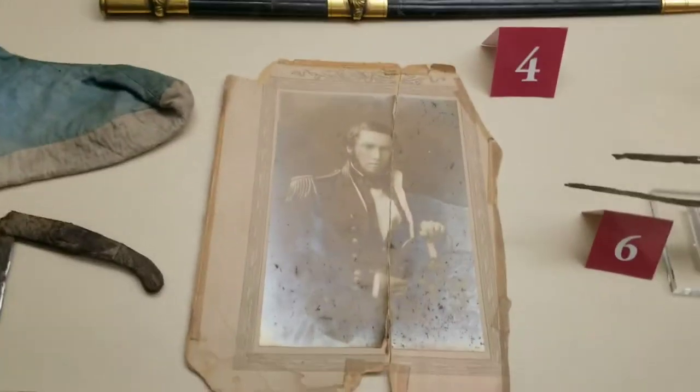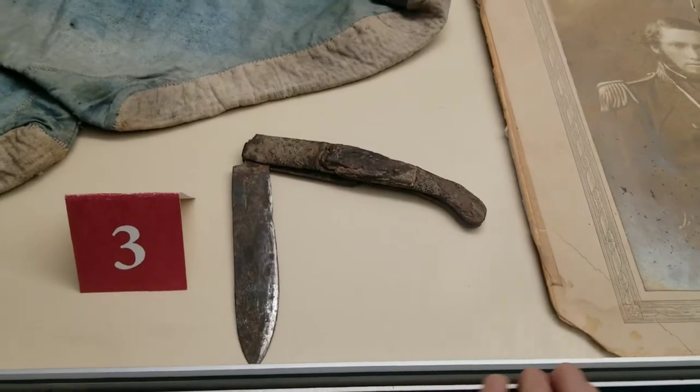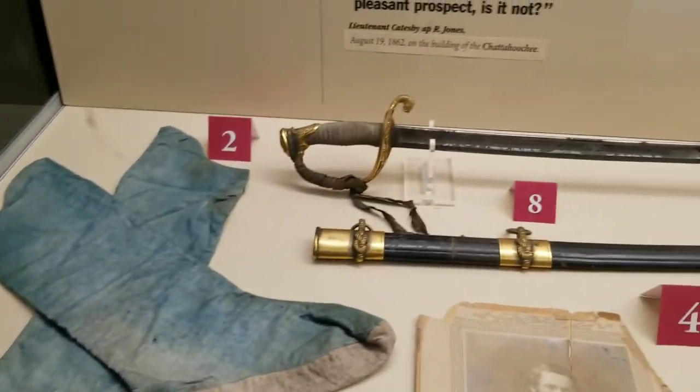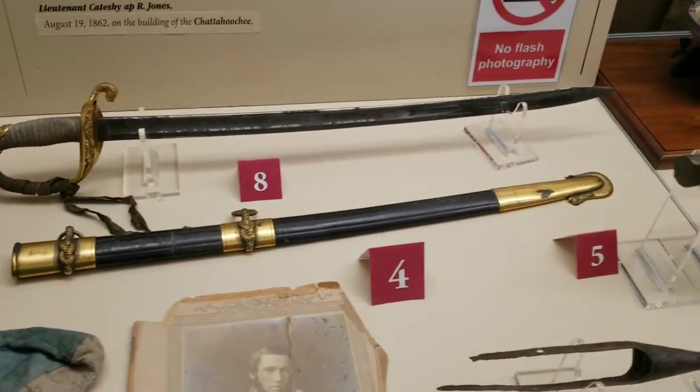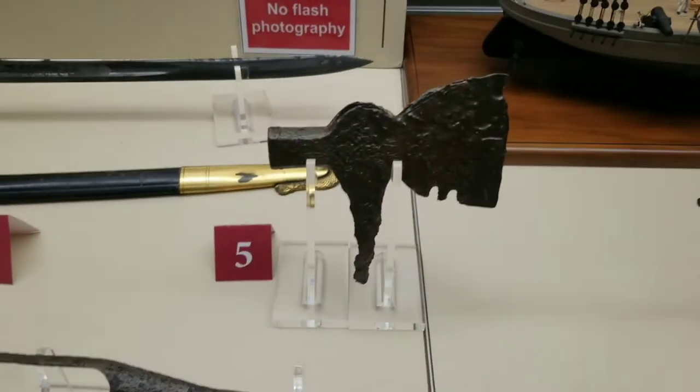I want it. Look at the pocket knife. I want it too. I want that boat. Oh man, that one. Look at the gunboat. Look at the model of the gunboat. Colt, that's an actual model of a real ship. I want that. Look at the bayonet.